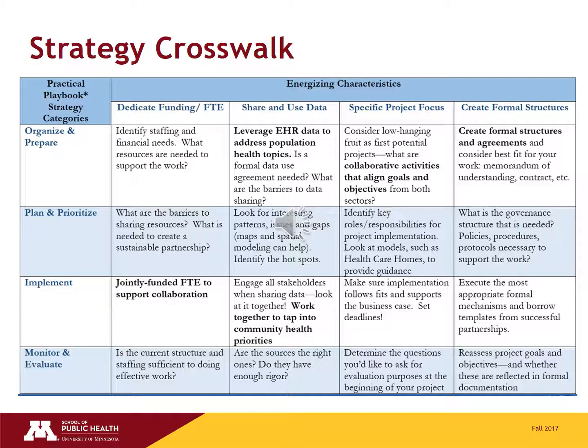As we mentioned in the foundational capacity section, the practical playbook offers a menu of strategies to help promote partnership and collaboration. As you can see in the example above, we have worked with practical playbook staff and various state and local stakeholders to crosswalk key study findings with strategies available in the practical playbook. We'll do the same as with the foundational capacity section. First, take a moment to review this chart. Notice that there are 4 columns: dedicated funding and FTE, share and use data, specific project focus, and the last column, create formal structures. Note the left side of the table that gives you ideas for organizing, planning, implementing, and monitoring. On the next few slides, we'll look at this in detail.